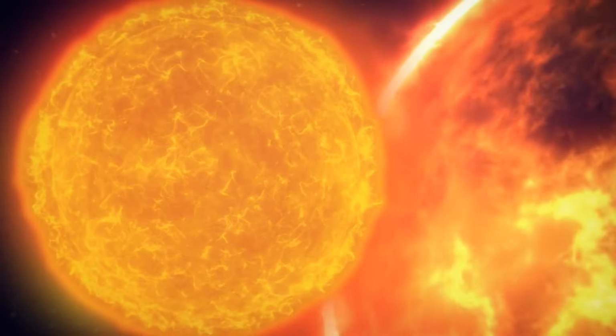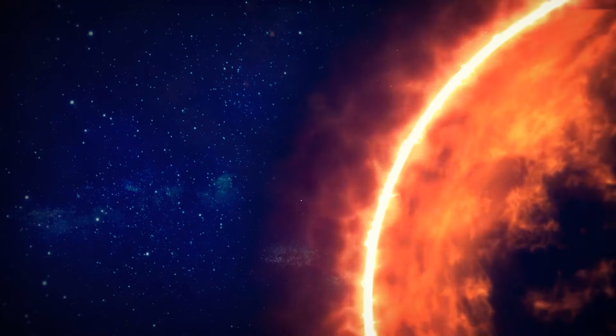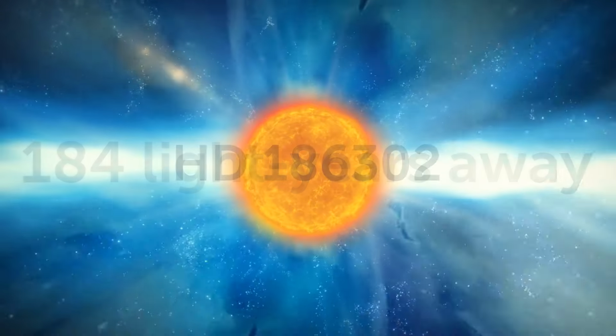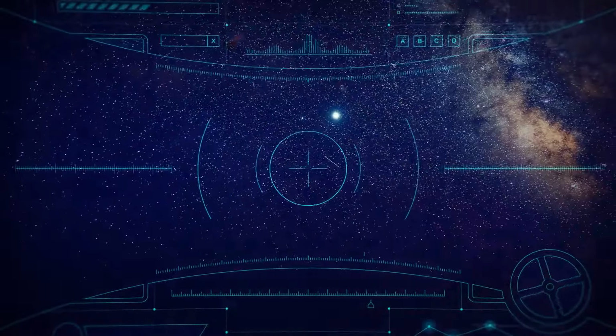But there are some theories out there that suggest that the sun may have lost its twin in the past. It's around 184 light-years away and is called HD 186302. This might be our lucky star.